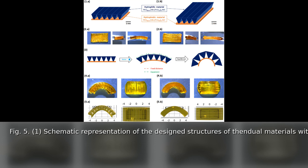Panel 2 shows photos of these 3D printed constructs after post-treatment, viewed both from the structured side and in side profiles. Panel 3 schematically depicts the expected bending directions driven by the anisotropic swelling. Panel 4 provides photos post-swelling, demonstrating that the objects adopt bidirectionally curled shapes corresponding to their initial bar orientations.